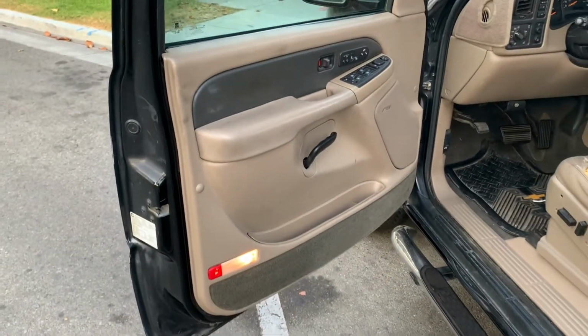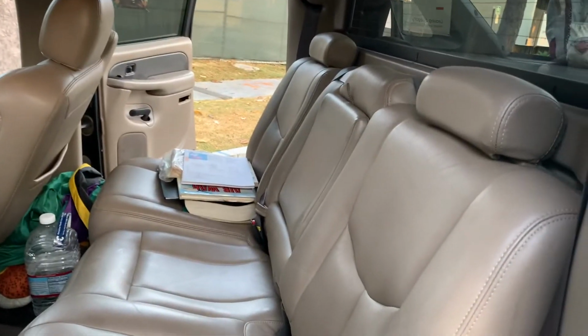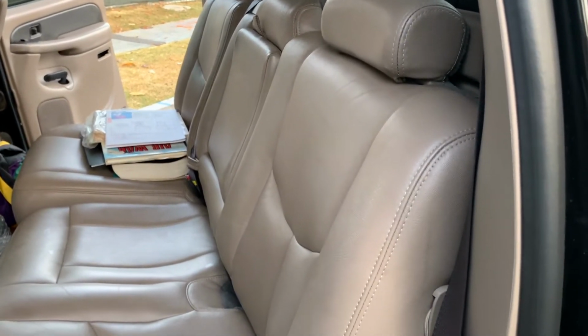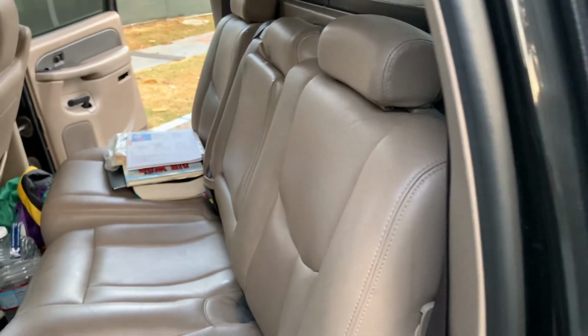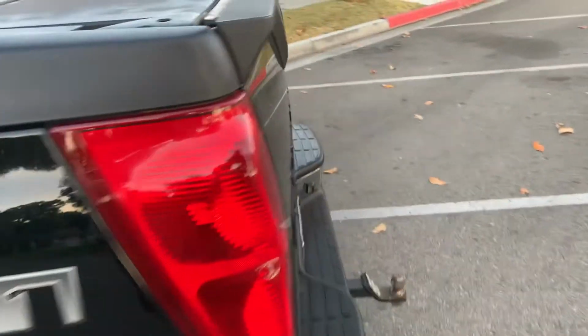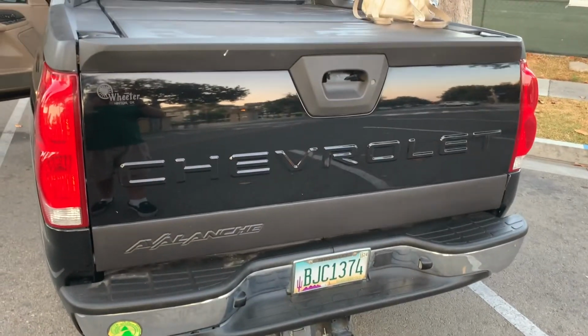My door card's a little bit dirty, but I'll finish cleaning that one a little bit later. But the only complaint I have on this stupid car is the back. They could have given you a little bit more tilt on the back seats, because sitting in this thing is like sitting straight up in a nightmare position, and it's just not fun. But here we are. Here's the back side of it.